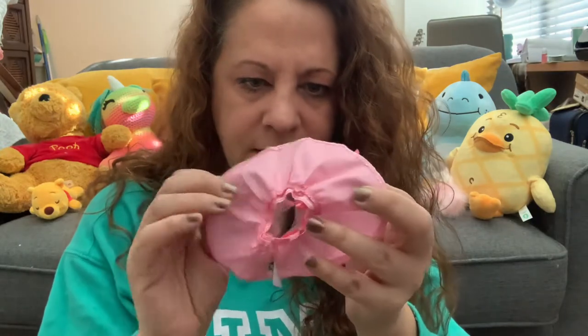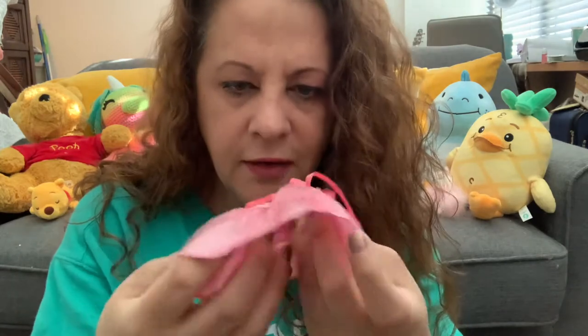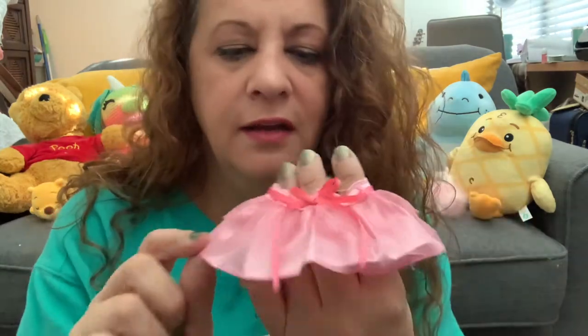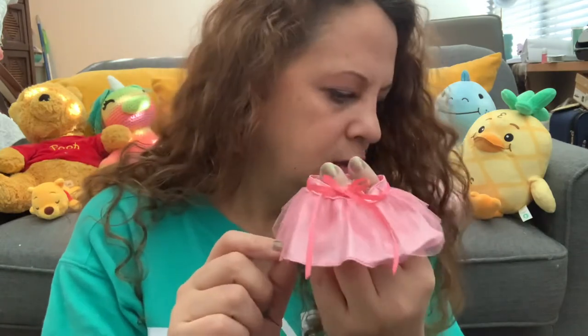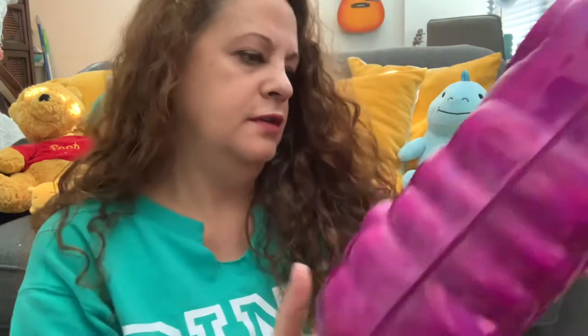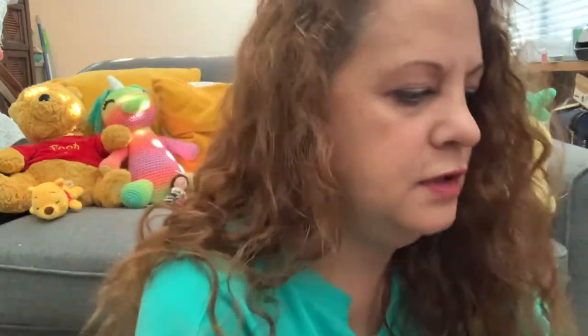What is this? Is this the skirt? It's inside out, I'm assuming? Yeah? Okay. So this is a skirt. Oh my God, how pretty. I think there's an outer skirt and an inner skirt. I think this is the outer skirt. So let's look for the other piece.